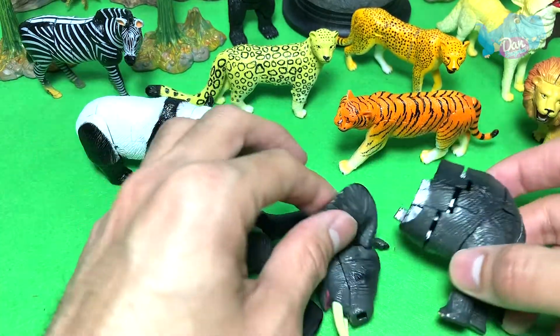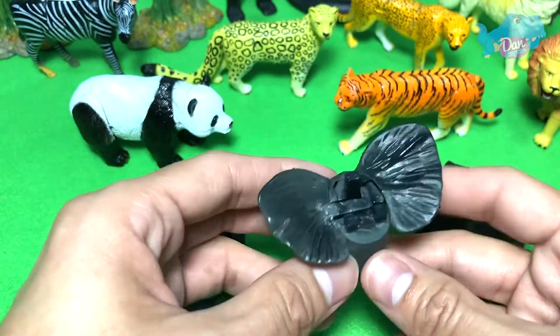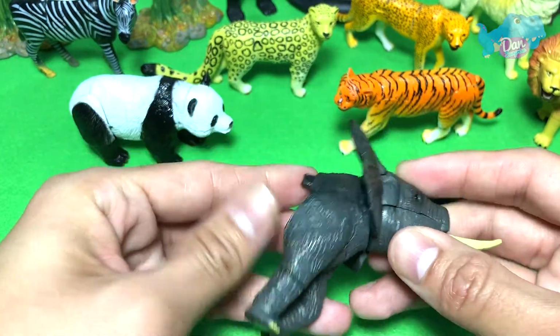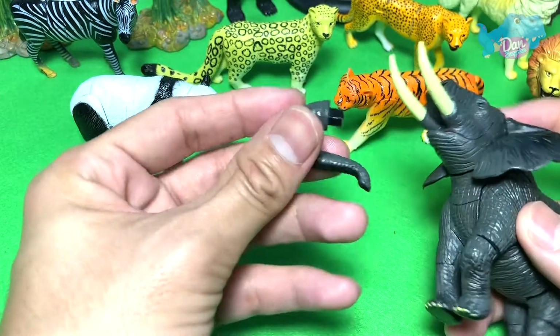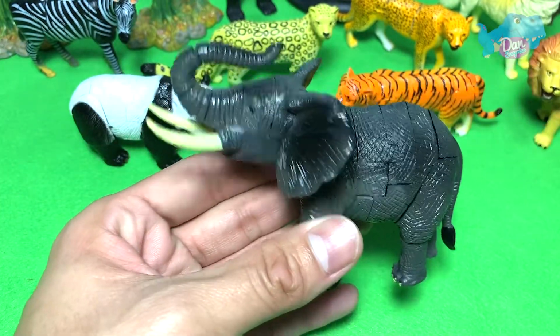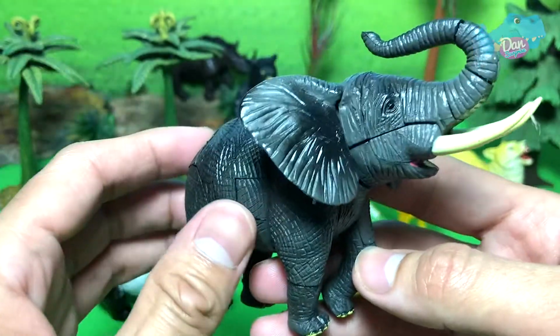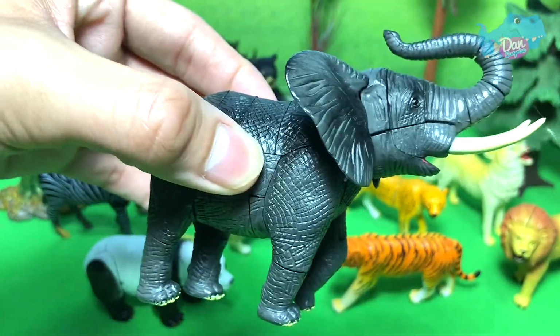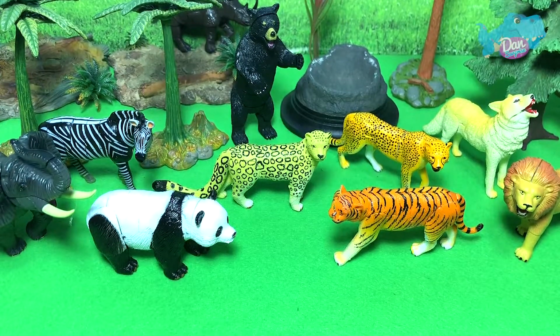This is an elephant, our last figure of the day. So let's fix this up. Elephant is the biggest land animal on Earth. Right now, that is. The elephant can actually listen with its feet and by feeling the trembles on the ground. Yep, it is able to sense the danger that is coming and warn its prey.